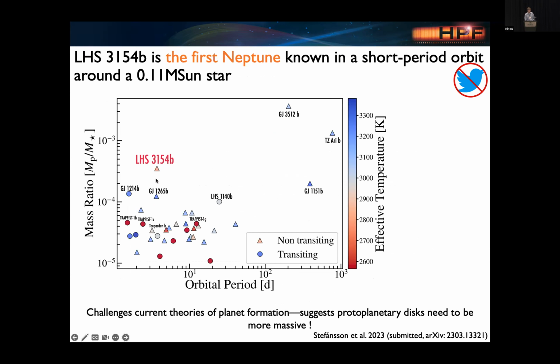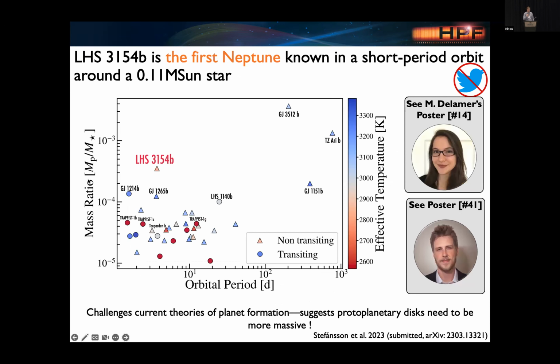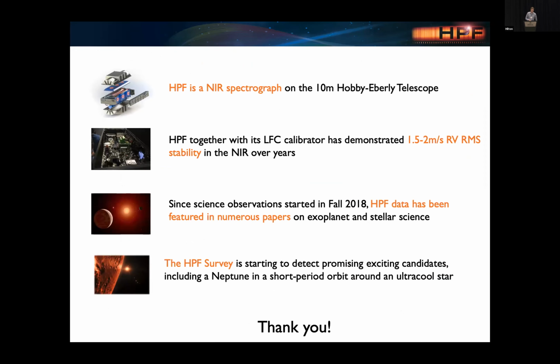And this is where LHS 3154b lands compared to other M-dwarf systems. I also want to give a shout out to Megan Delamer's poster on occurrence rate analyses in the HPF TTO. I'm also happy to talk offline at a dedicated poster, number 41, with more on this system. With that, I'll conclude. I'll be happy to take any questions.